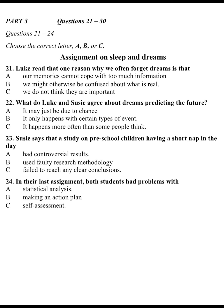Last time I had problems with the final stage, where we had to describe and justify how successful we thought we'd been. I struggled a bit with the action plan too. I was okay with the planning, but I got marked down for the self-assessment as well. And I had big problems with the statistical stuff. That's where I really lost marks. Right.